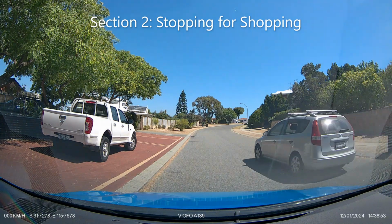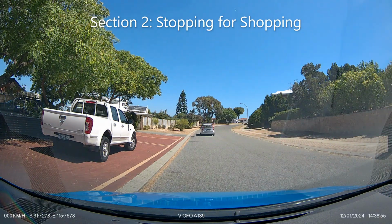But some front yards don't have that, and they've just got front yard running into driveway with no sort of delineation. So you've got to be very careful. We'll see that later on. Okay, so the assessor will be taking this opportunity to tell you what the next section of the test is going to be.